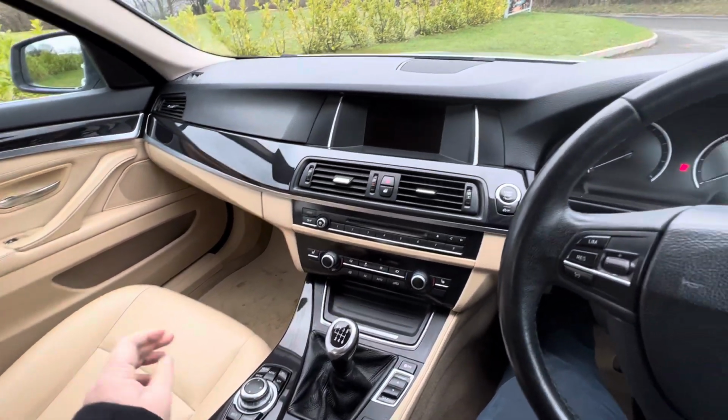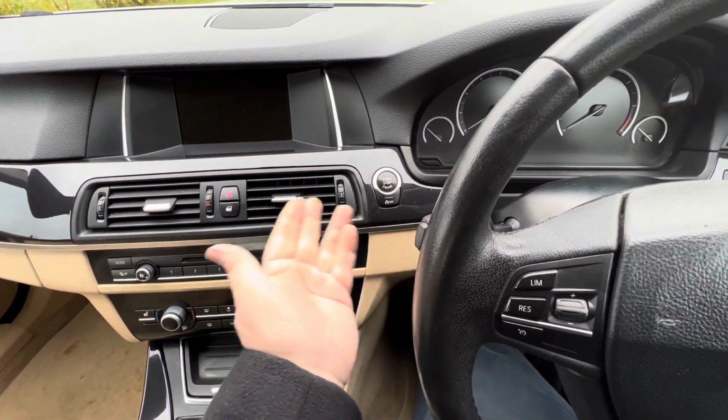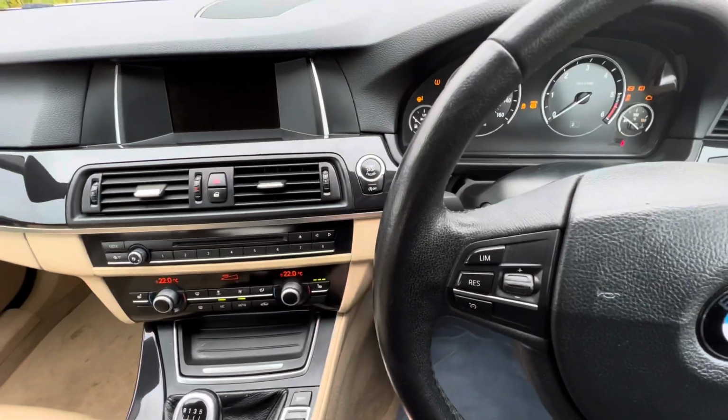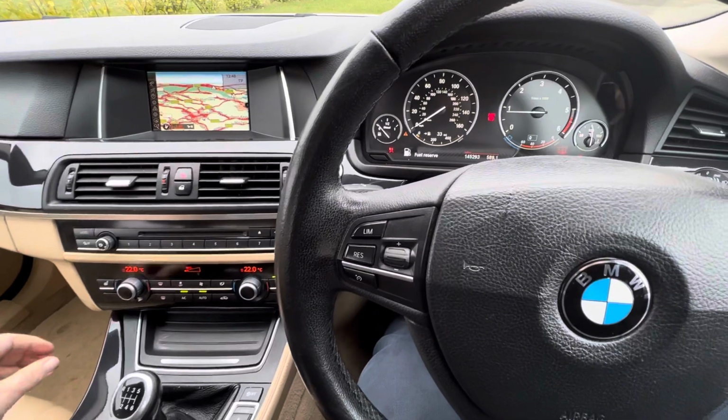What I will do though is I'll just press the start button and start her up for you. So that's by here. The car is keyless. I have got a transponder key in my pocket at the moment. As long as you've got that on you, you press the clutch, press the button, and then it does that for you.